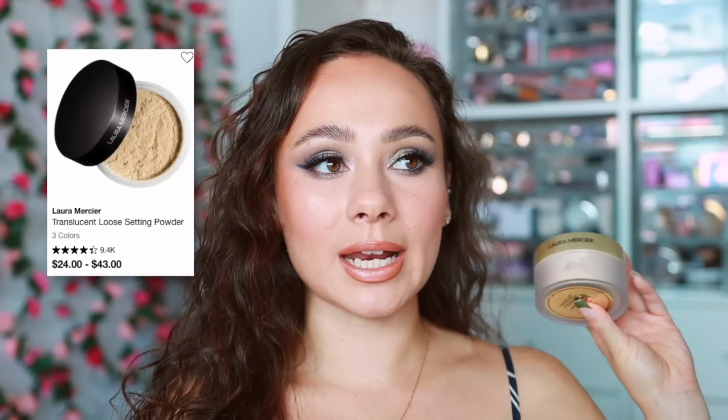So the first one is an oldie but a goodie. I hadn't used this in a couple years, but I did get it in a PR package, so I pulled out the good old Laura Mercier Translucent Loose Setting Powder, and I was reminded as to why this was viral, like the setting powder for so many years, not a TikTok craze.